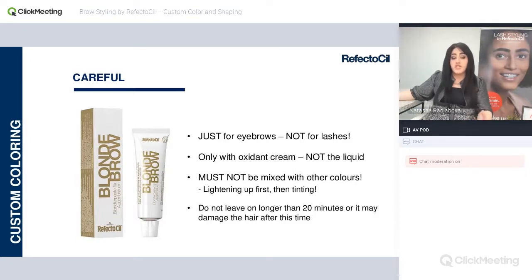They were buying it off the shelf thinking it's a blonde brow, like it's a lighter brown, like a golden brown, and they would start mixing it with other colors too, and thinking that they're going to achieve a golden brown. No, it's a bleaching paste, so don't mix it with any colors. Lighten up first, then you deposit the colors, and do not leave on longer than 20 minutes, because it will damage the hair. We're going to go through some slides.